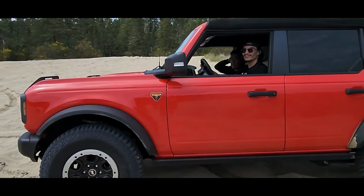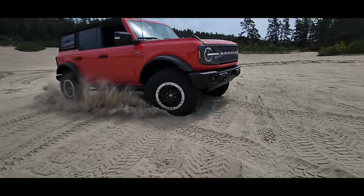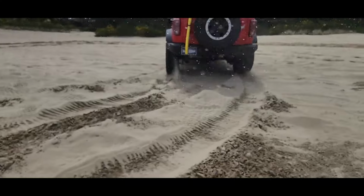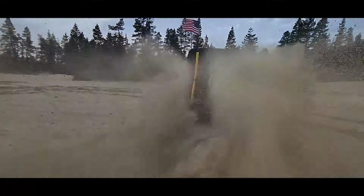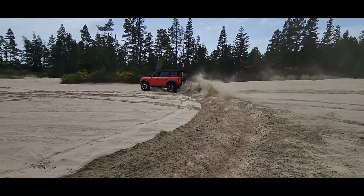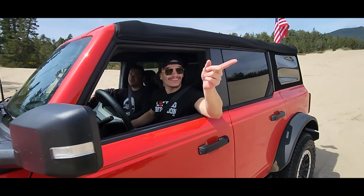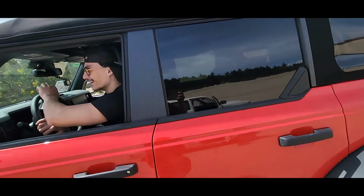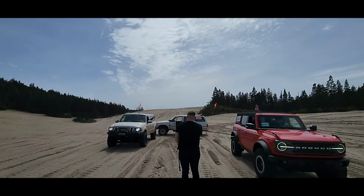See how close I can get to you. All right, we're gonna drag race against my buddy and his Ranger, but I'm gonna be in two-wheel drive. He's gonna be in four because that's fair. Yeah, it's Top Gear. One, go! Whoa.